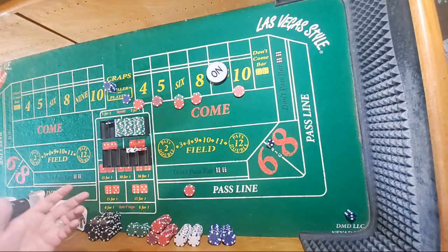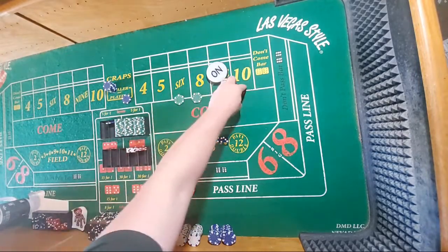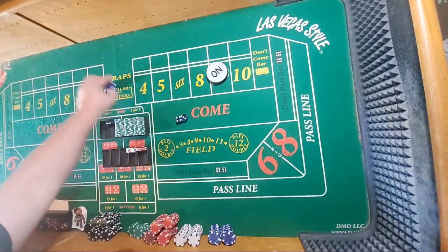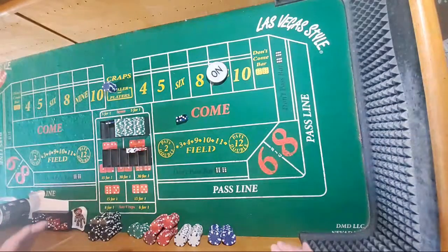What? That's why I don't play against the 7, guys. I just don't. I can't defeat it. I just can't do it. I'm not good enough. And I thought that was a really good shot. All right, so we ended up $15, $20.